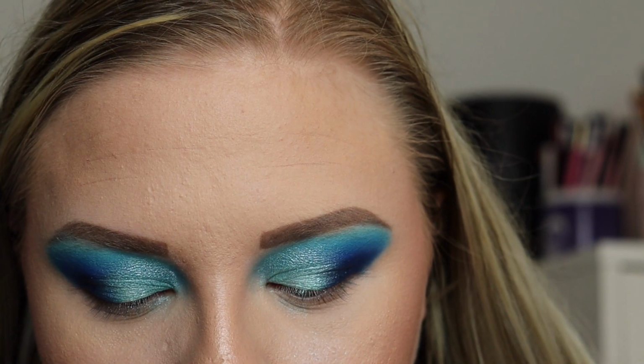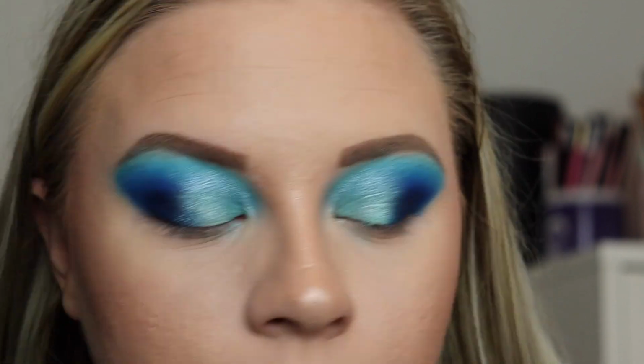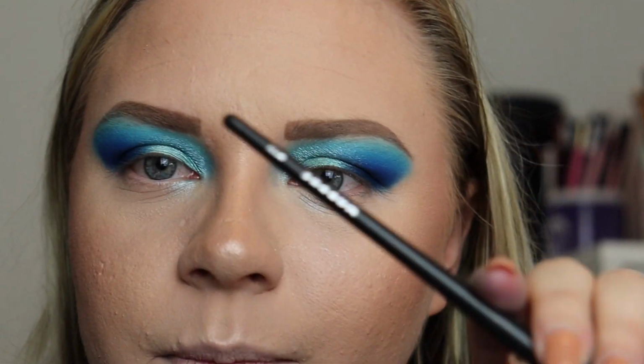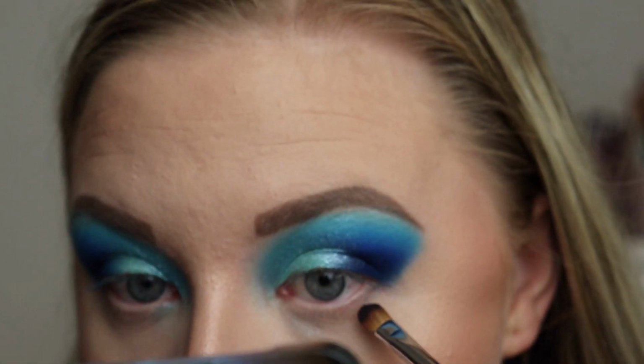Okay, I'm gonna take the dark grey matte, which is called Victor. And I'm just going to put that at the outer half of my lower lash line. This is on a Morphe M124 brush. Very Morphe heavy today, aren't I?